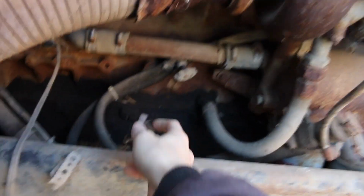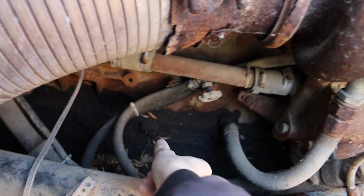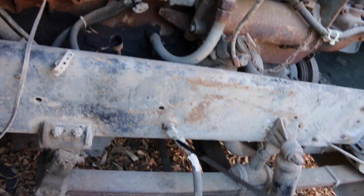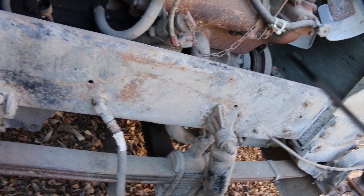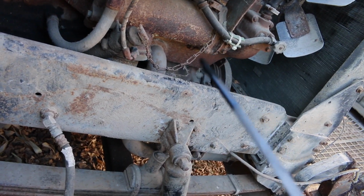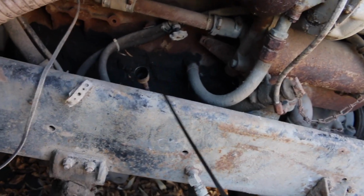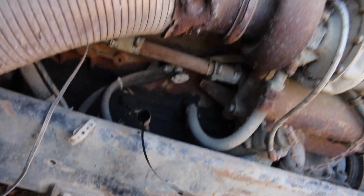It's 855 Cummins 1980. Did we check the oil? I don't remember. It's been so long, I can't even remember anything on this truck. I know it doesn't have any brakes. Well, it's got oil in it. I don't know if that's good or bad. Probably bad. I don't know. No, that's good.